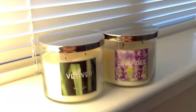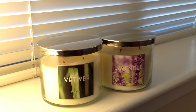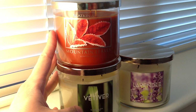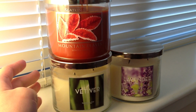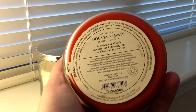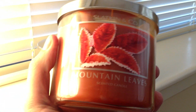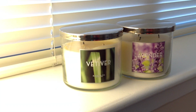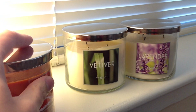Again, the only thing I could say that it's similar to in any way without being at all a duplicate would be Mountain Leaves from last fall. That's not to say if you love Mountain Leaves, you'll love this, or if you hated Mountain Leaves, which I think a lot of people hated, that you would hate this. You might not like Mountain Leaves and like Vetiver because Mountain Leaves had Mountain Air, Evergreen, Iced Citrus, and Rich Vetiver. So you have the citrus and the vetiver that match, but there's no Evergreen in straight up vetiver. But it's got, I'd say, sort of the same family.